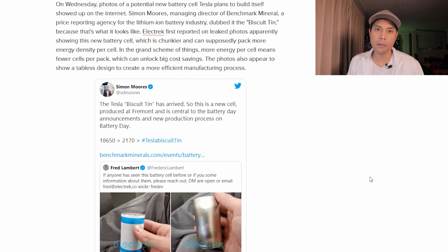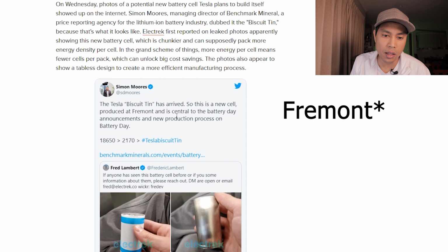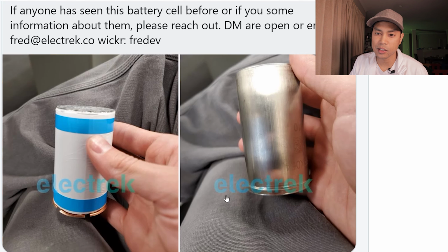So part 2, talking about battery day, the real excitement came after this tweet here by Simon Moores, and we can read, the Tesla battery tin has arrived. So this is the new cell produced at Fairmont and is central to the battery day announcements and new production process on battery day. So the excitement is around this picture here of this new battery, and they're asking for information if anyone knows anything about it.